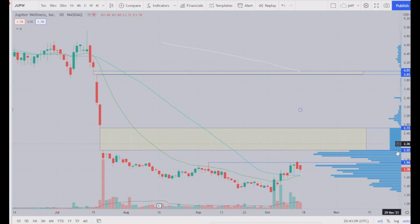So those are the two I'm focused on, ADMP and JUPW, for the next month or so, and we'll see how they play out with the upcoming catalysts.